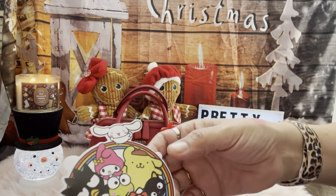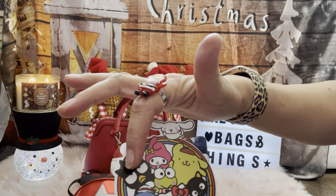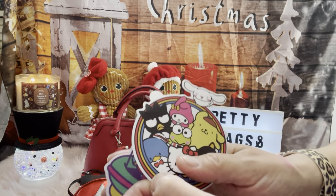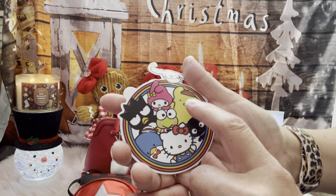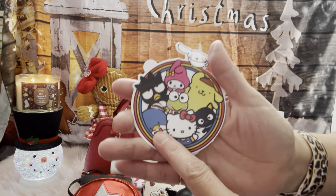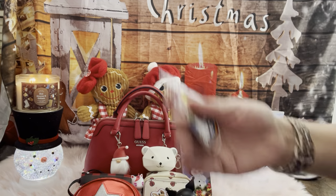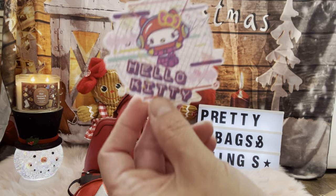I love it. So this is Cinnamon Roll, My Melody, Bats Maru. I was in a bad mood, I think, that one. So cute. Karopi, Pom Pom Purin, Choco Cat, Hello Kitty, and Tuxedo Sam. Look how cute. I love those. I'm going to sing this one. Another Hello Kitty.